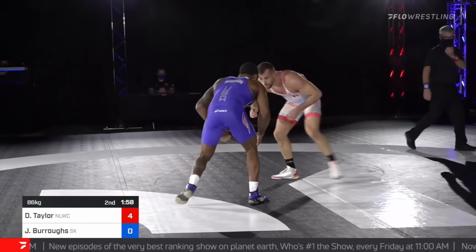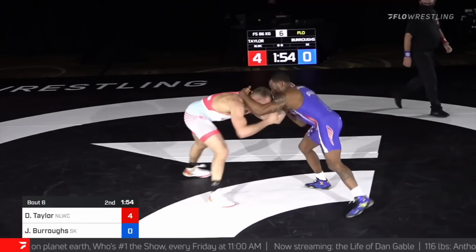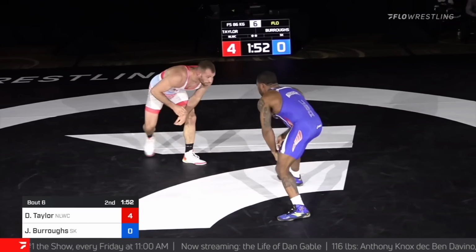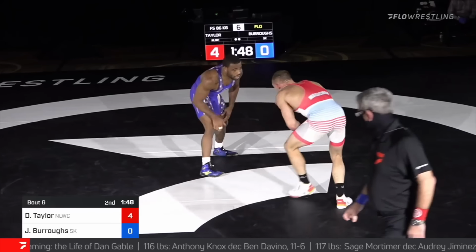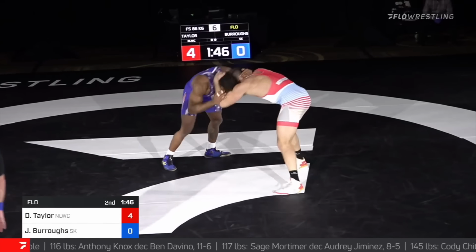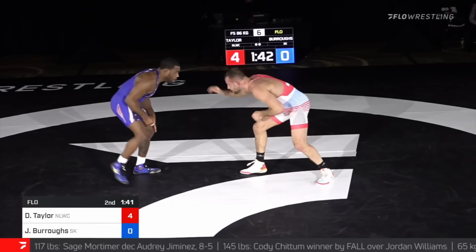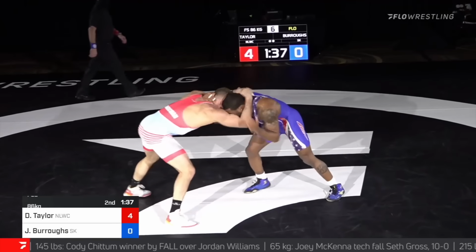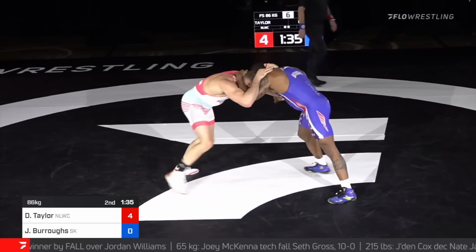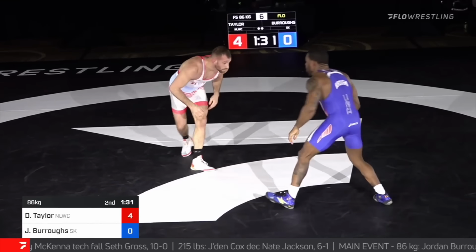2 minutes to go. We've seen Jordan come back before. Now the motion picking up a little bit, and Jordan's going to need at least 2 takedowns to get himself back in this match. Going to have to get to 4 points. And we have not seen Jordan able to get to a leg at this point, really. 90 seconds to go.